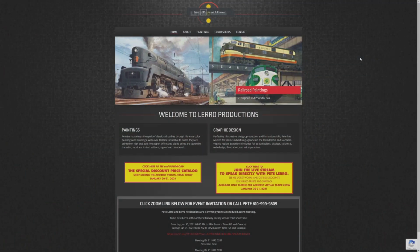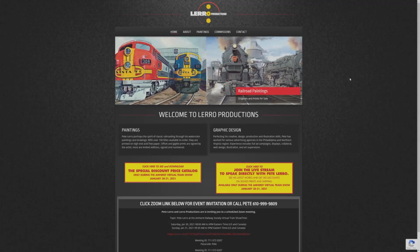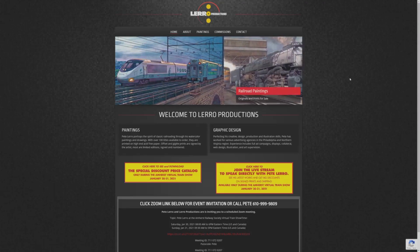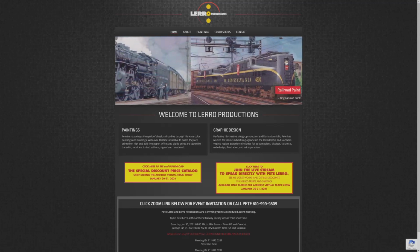So I'm going to scroll up, head over to list of exhibitors, and then head down to Lerro Productions under the L's, of course, and then I'm going to click. Now, if you click on the URL, guys, on the address that's in the directory, I made the mistake of putting a little bit too much in there. So it says not found, error 404.